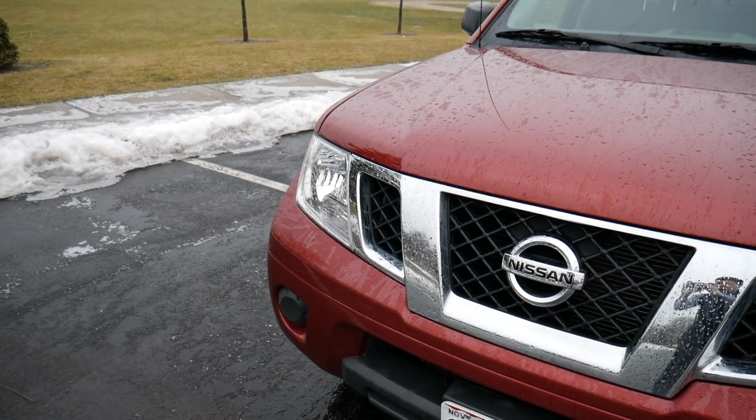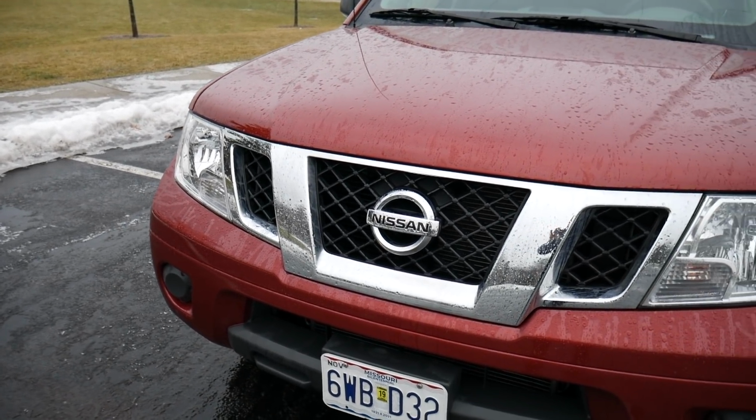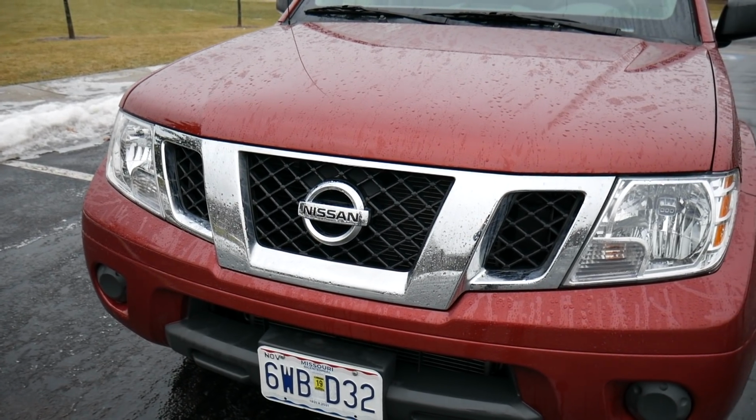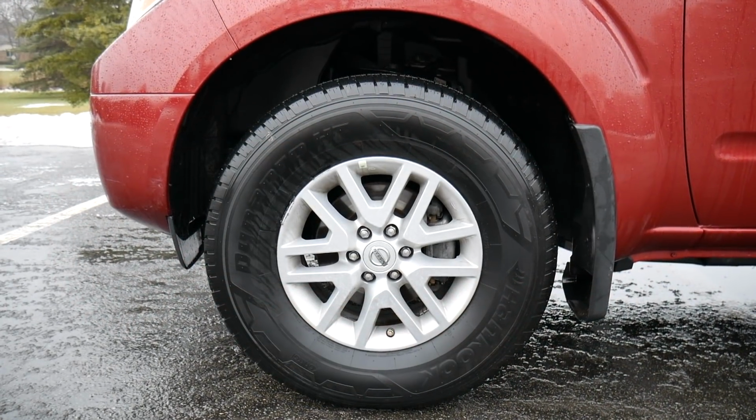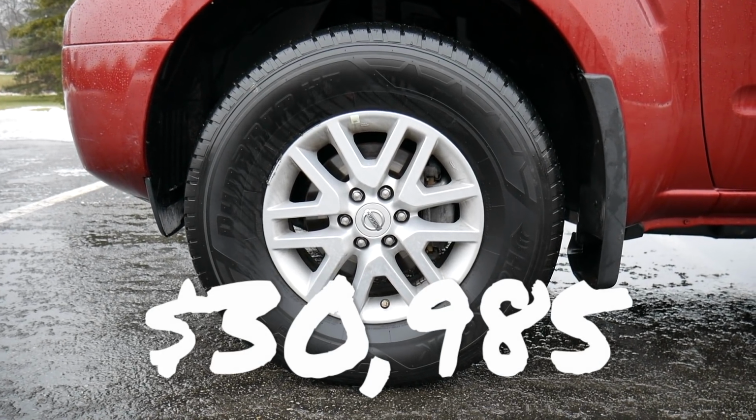This one also comes in cayenne red metallic with steel cloth interior, but that's just Nissan's marketing talk, meaning it's a red truck with black interior. This one has 16-inch alloy wheels and MSRPs for around $30,000.